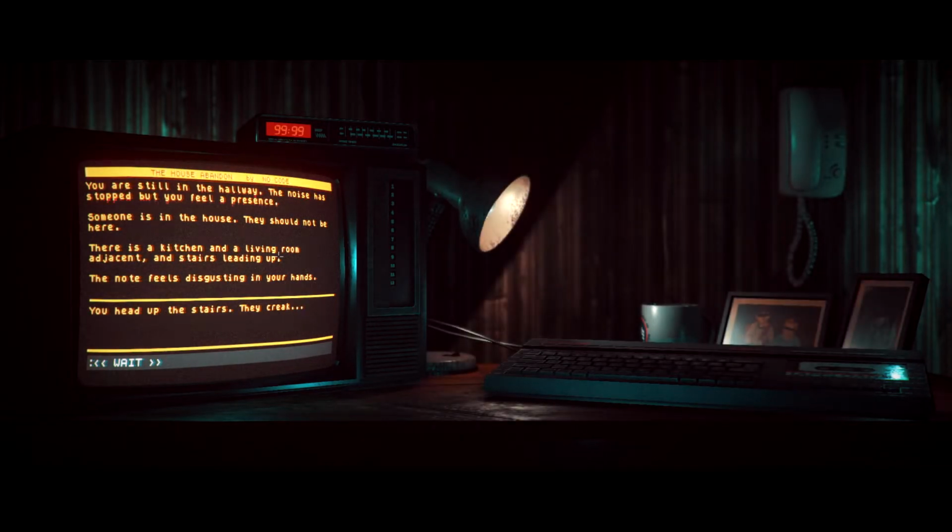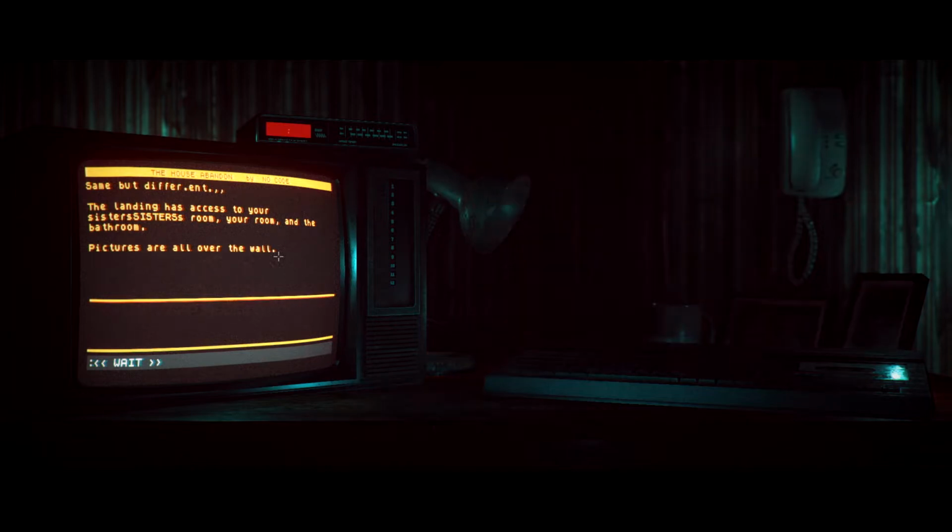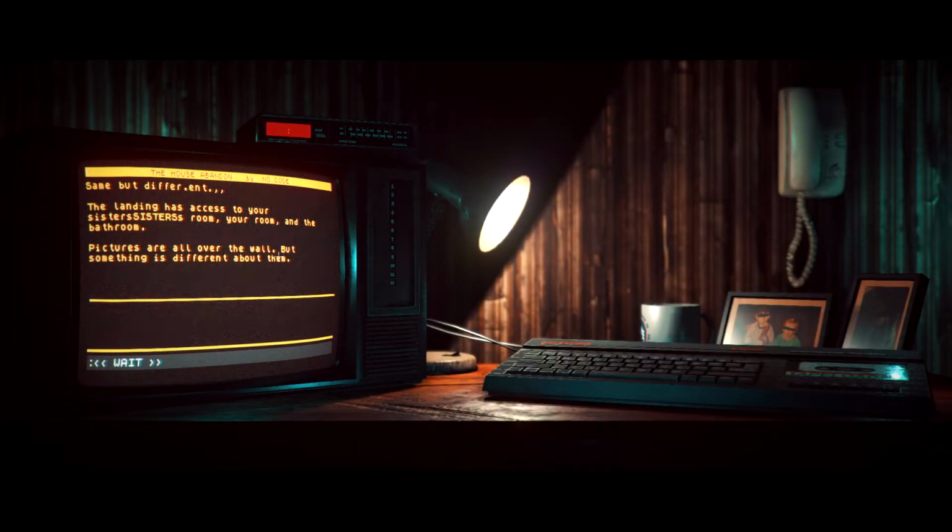You head up the stairs. They creak, and I can hear someone behind me. The landing has access to your sister's room, your room, and the bathroom.